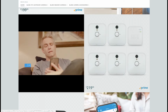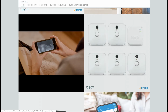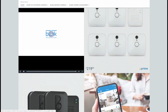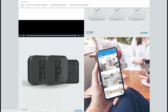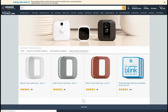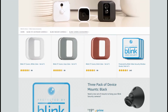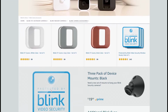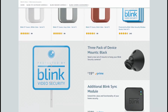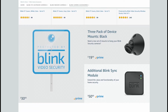This is a shift for Blink, which historically hasn't charged for cloud storage of clips. The Blink XT2 product page on Amazon still lists that as a free service, letting you keep recorded video for an entire year. When asked if this charge would extend to other Blink models, an Amazon spokesperson told The Verge there is no charge for existing Blink XT2 customers. They will continue to have access to their existing free storage.